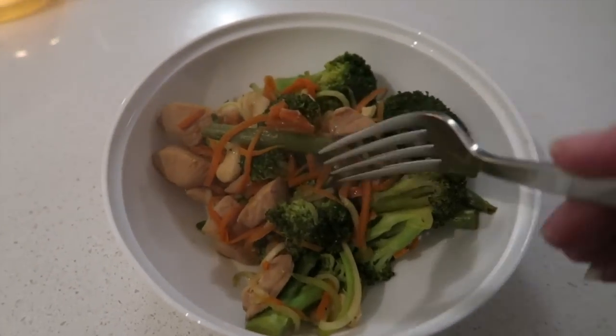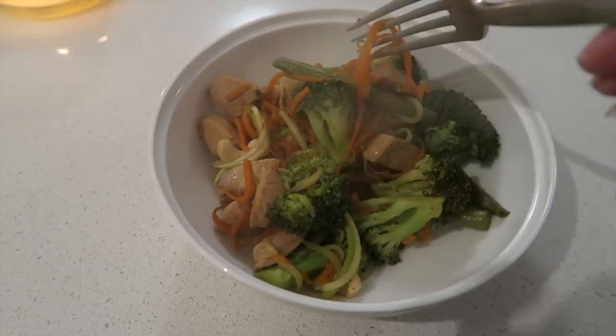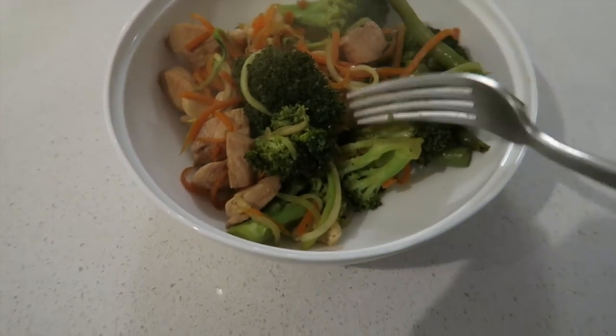This is the end result. The carrots and zucchinis kind of act as fakeish noodles. They bulk up the stir fry a little bit. But it looks really tasty.